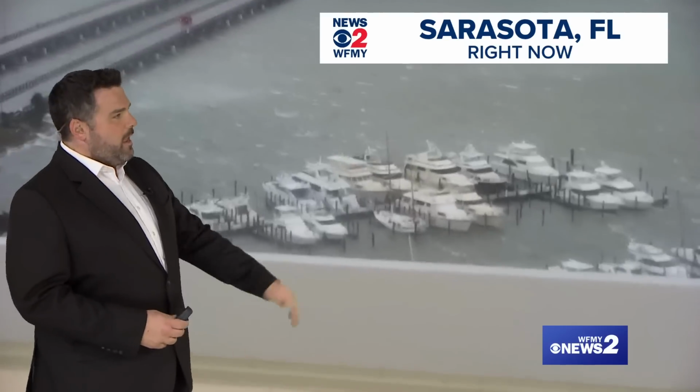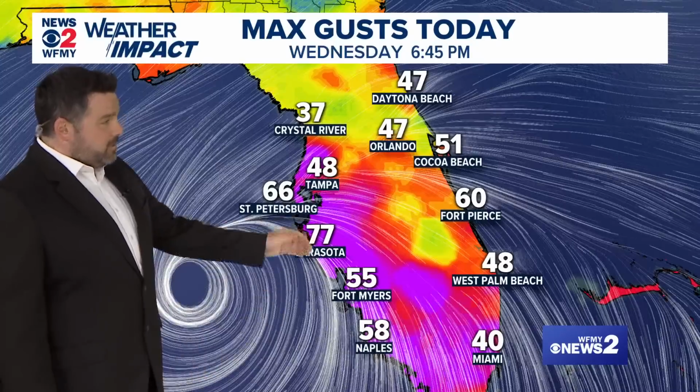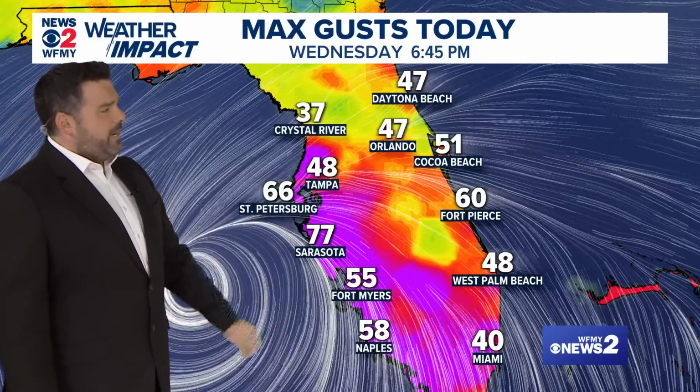Sarasota already reported wind gusts close to 80 miles per hour. This is going to be a big problem, and again, likely to be near the storm center as this thing comes ashore in the next several hours. As of about 7 o'clock this evening, winds gusting between 65, 75, close to 80 miles per hour as that eye is still closing in on the region. Wind gusts elsewhere, even on the east coast, are still pretty high, 40, 50, and 60 miles per hour too.